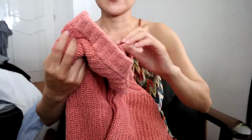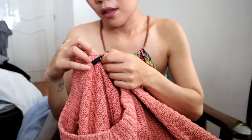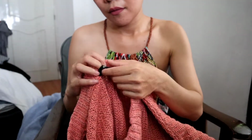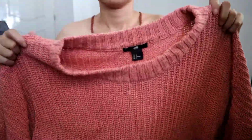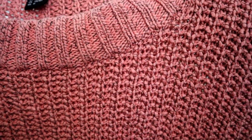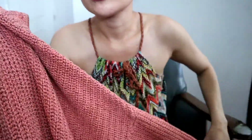Okay, so this one I thrifted. No, not thrifted. I bought this online. It's from H&M. And yeah, this is really heavy, good quality. And the color, can you see that? There's black, and I'm not sure what the color is. Like coral, orangey. Yeah.